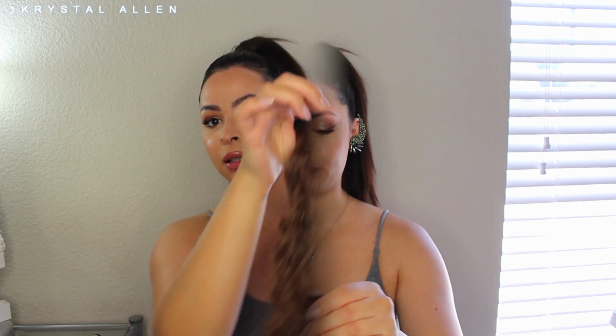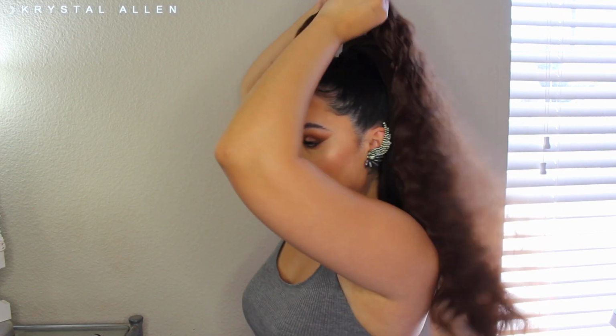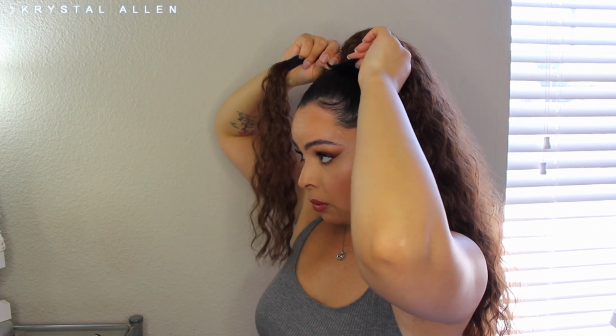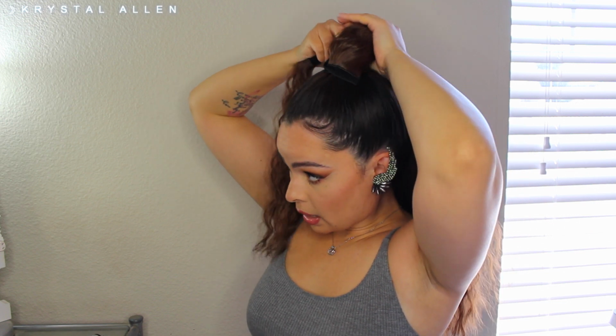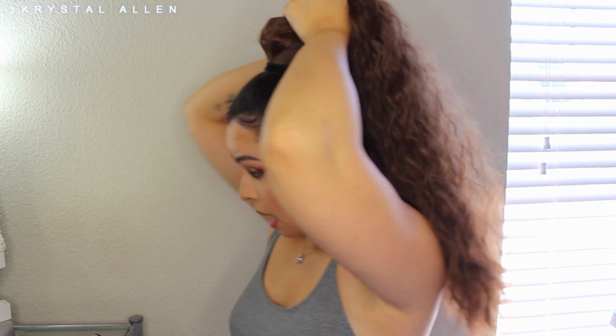All right, so we got our little high pony on. We're nice and snatched, but we need to take it to the next level because this is kind of blah. So I have my Shayla ponytail here. And all I'm gonna do, maybe I should go to this side, is take it right above my ponytail and then insert the little clip here into the base. And then I'm gonna take that extra piece right here and just wrap that around.